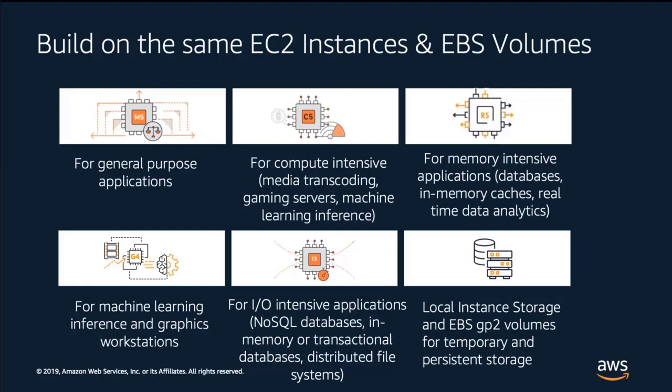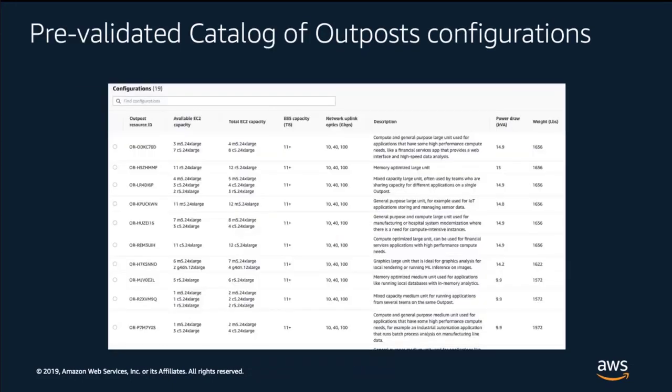EBS is offered in 4 tiers, starting at 2.7 terabytes, 11 terabytes, 33 terabytes, and 55 terabytes and above. You can choose from a range of pre-validated Outpost configurations, offering a mix of EC2 and EBS capacity from the console, which are designed to meet a variety of application needs. You can also contact us to create a customized configuration designed for your unique application needs.